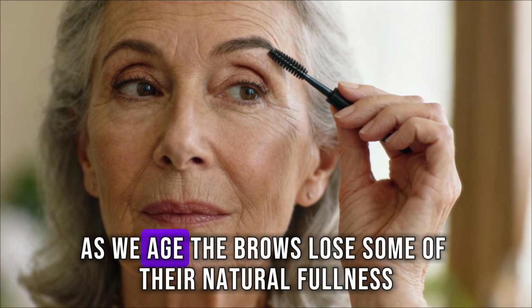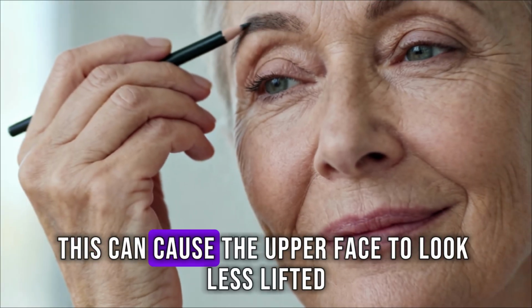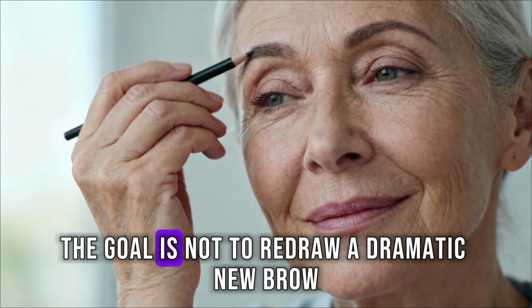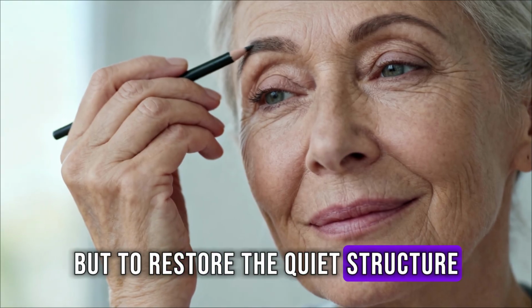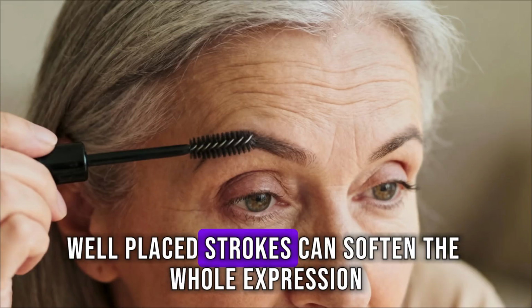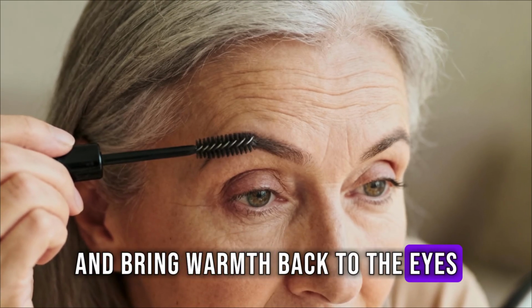As we age, the brows lose some of their natural fullness. This can cause the upper face to look less lifted. The goal is not to redraw a dramatic new brow, but to restore the quiet structure that was already there. Even a few well-placed strokes can soften the whole expression and bring warmth back to the eyes.